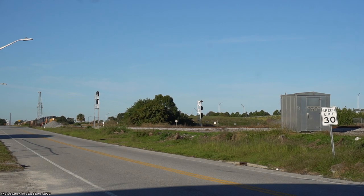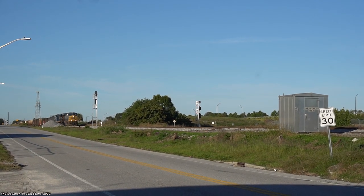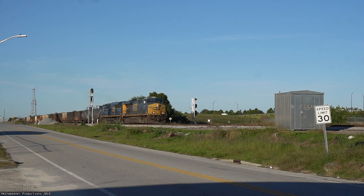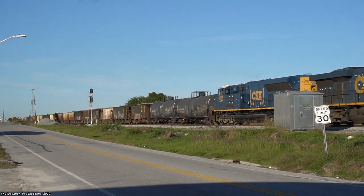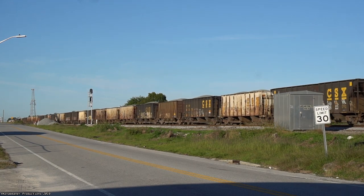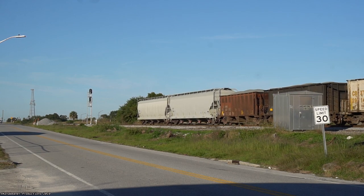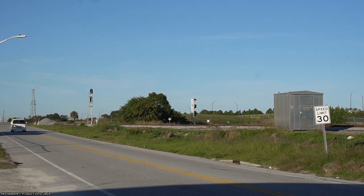It is Black Friday weekend 2019, and this beautiful morning on Friday, we head over to Lakeland to find CSX train 0738 headed toward Auburndale with a Gevo and an ST70AH. Today has a few covered hoppers, but mostly a load of rock for Davenport.